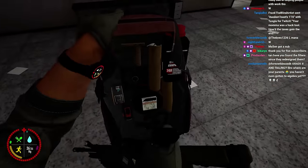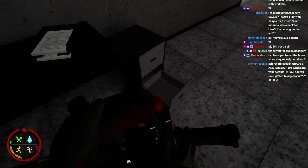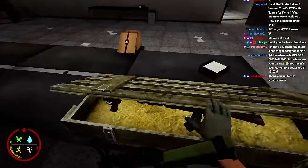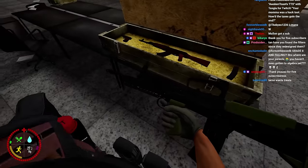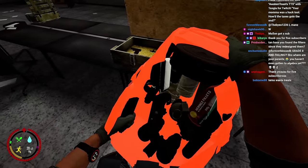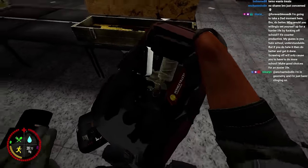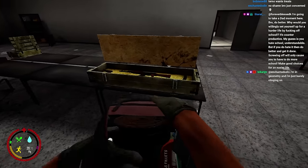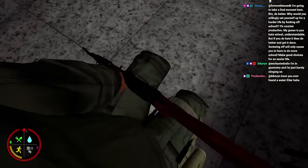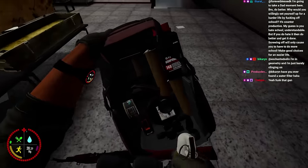All right, I need to focus here. We gotta move. We gotta go fast, chat. We gotta go faster. Whole ass AK? I want this AK. I don't have a side rail yet, so we're gonna have to iron sights it. Ooh. Grenade.